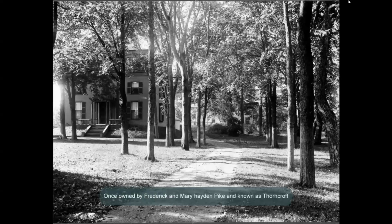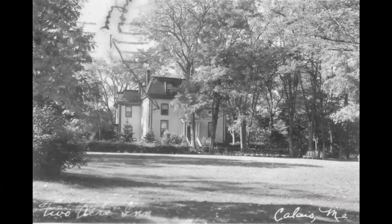Okay. Now this is the other house that they owned. It was on the corner of South Street and Main Street, and it was called Thorncroft. And it later became a hotel, and sometime in the 40s it burned. But these were the two houses that they lived in, and that's a little later view of Thorncroft. But it was really an estate, and it was a beautiful house. It burnt before I was born.